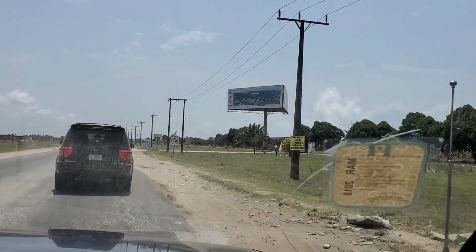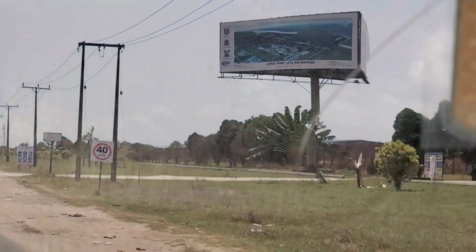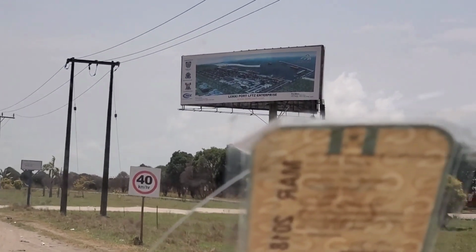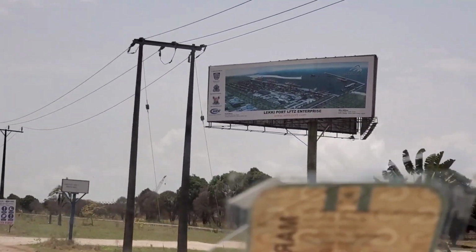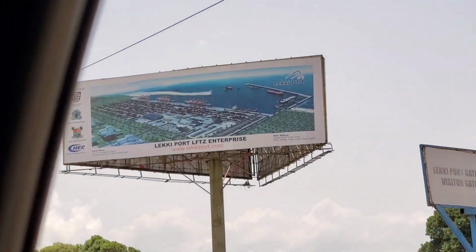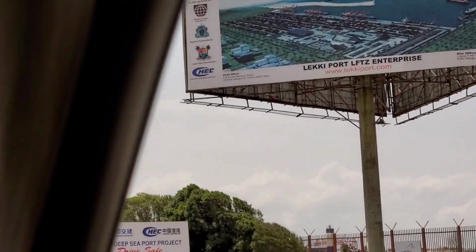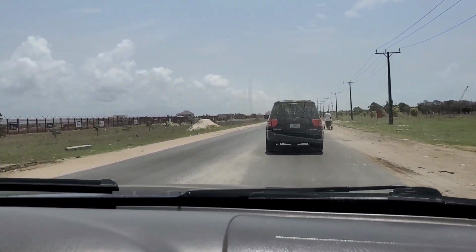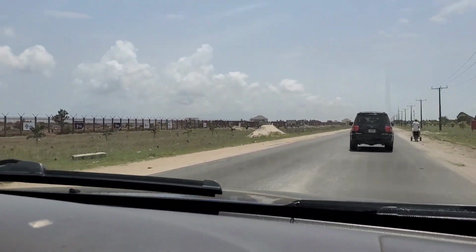Now I'm going to show you a billboard. You can see I'm trying to zoom it. That is the layout of the seaport, so you know how it will look in a bit. Okay, that is the layout of the seaport, and it's always good you get all the information you need.